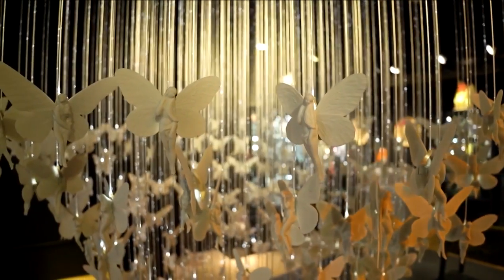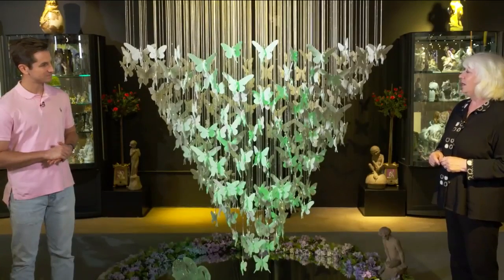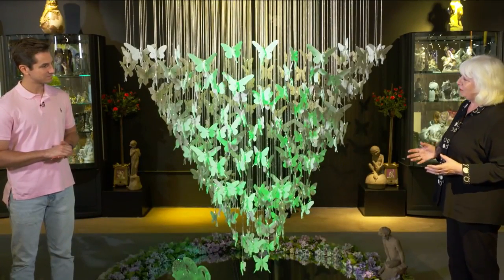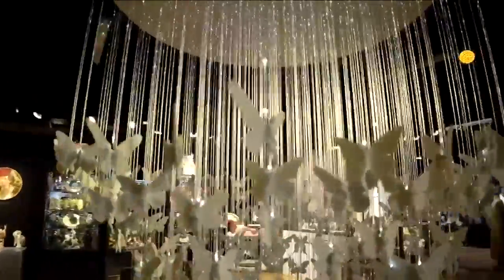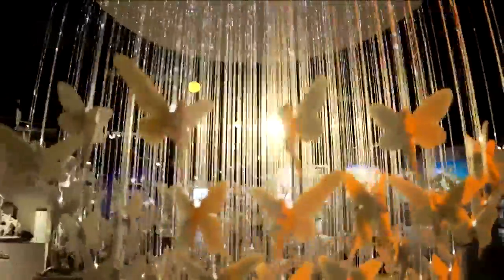It's absolutely fantastic. It was made by Lladró, the Spanish porcelain company, and they were so impressed with what we were doing here at WMODA to present the fired arts that they donated this to us, and it's a spectacular fountain of fairies. Each one of the fairies made of porcelain, Lladró porcelain.